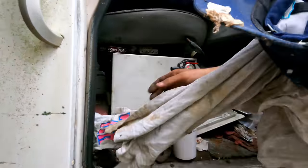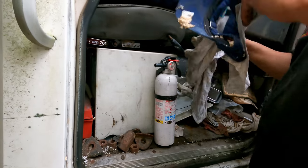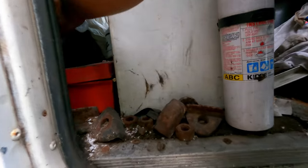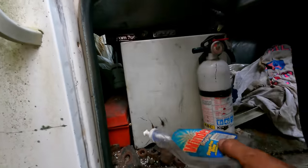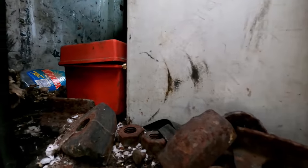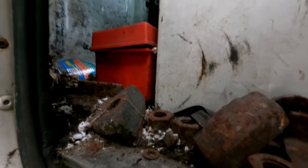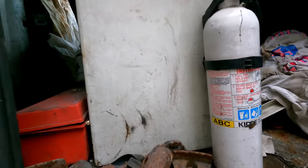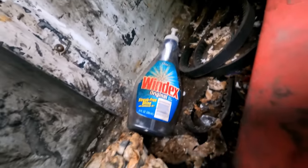Oh, it's a sick hat and a shirt. What's on the front of the hat? Anything good? What's this? It's gotta be tire shine. No, window. Right. I just figured, the truck's so nice, it had to be tire shine. There's another belt back there. I think that's it. That's considerably less cool.